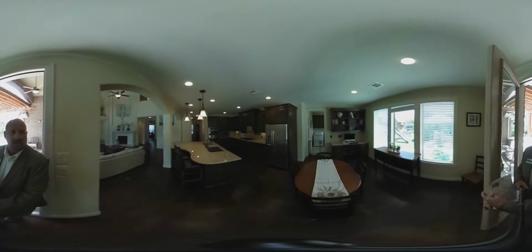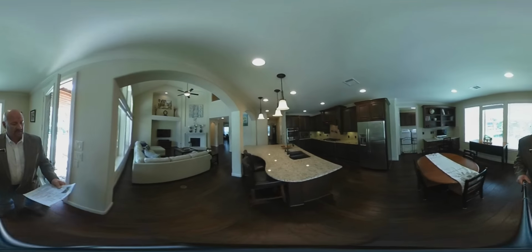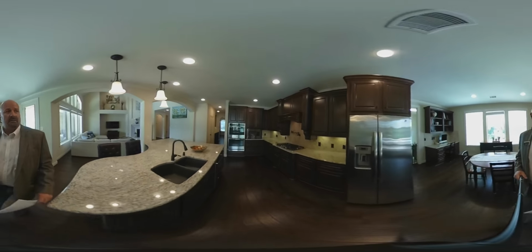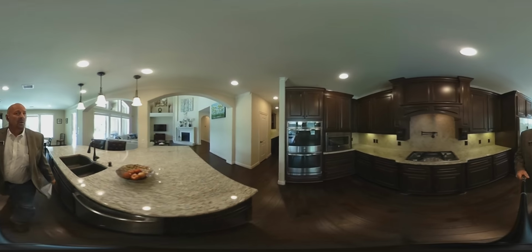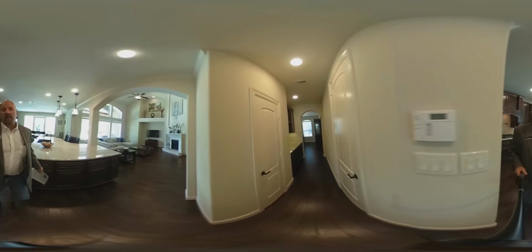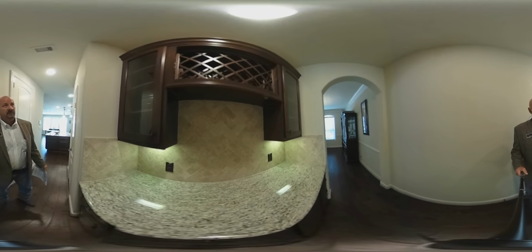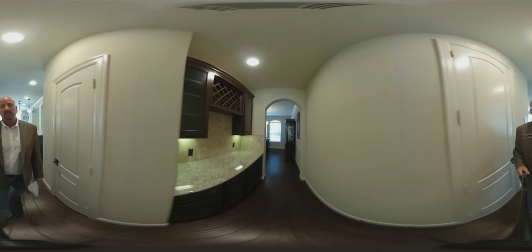Again, the house is 4,115 square feet. It is on an 11,497 square foot lot. It is a home by Village Builders. We're in the subdivision of Cinco Ranch Northwest. Nice little butler's pantry here with wine rack and display cases.